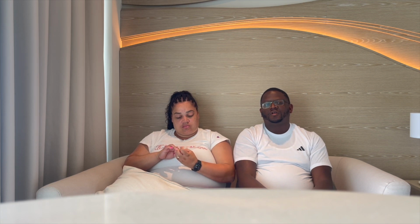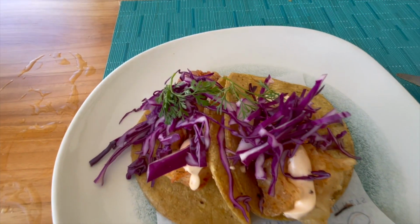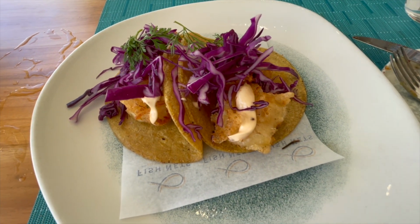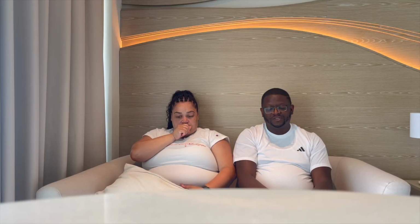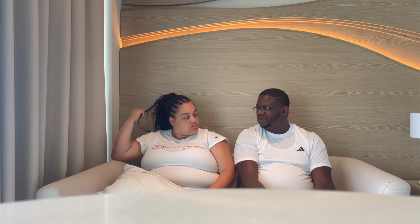But for my entree, what did I have? Oh, I had shrimp tacos. They were pretty good. They were fried shrimp, pretty flavorful, pretty tasty. I put the pico on it, and that gave it a little bit as well. I thought my food there was pretty good too.